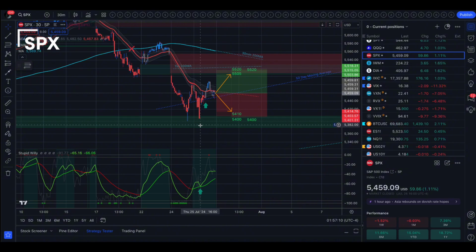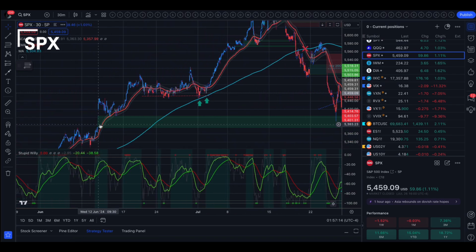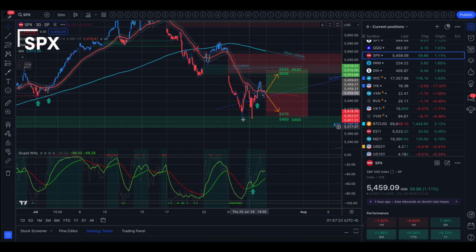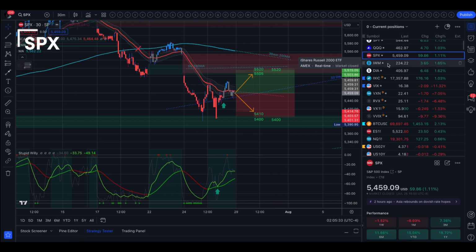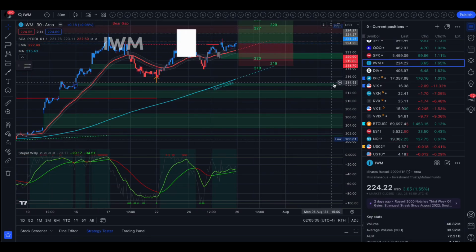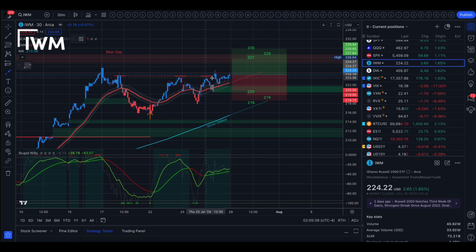This gap that's underneath our trading range is the CPI, FOMC, PPI gap from June, and so far we have seen that as a bit of a support level. We have bounced from within that gap the 2 times we came into it. So that is SPX.